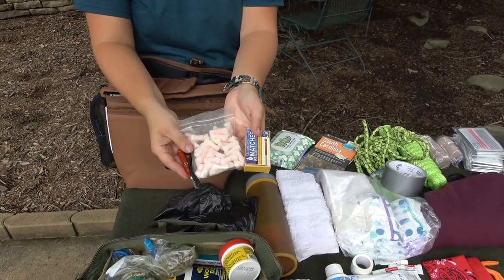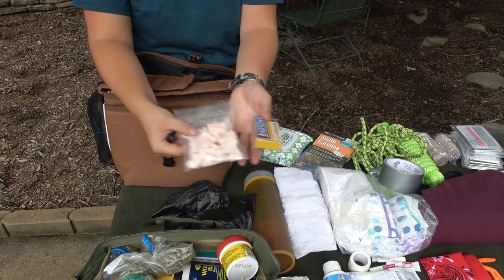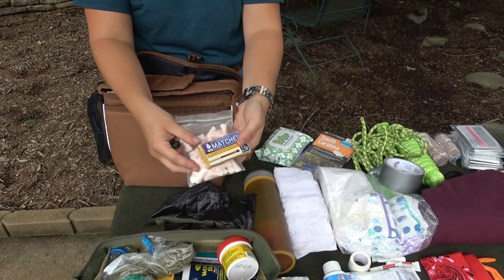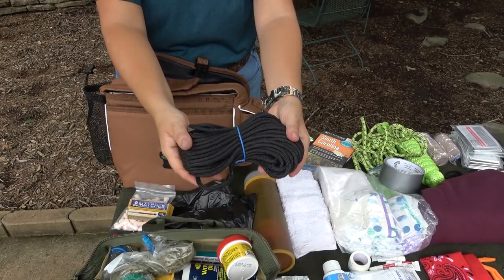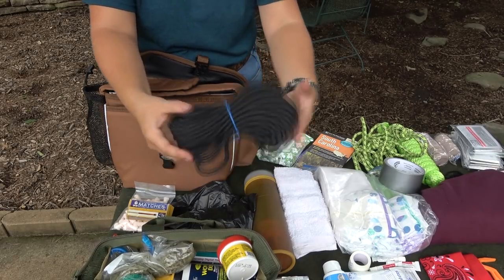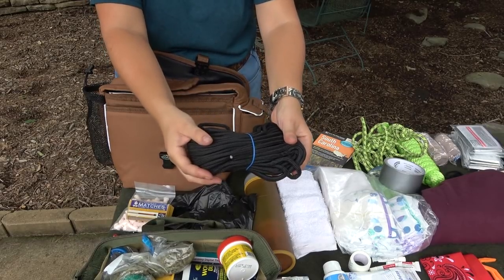Next, we have all the things you'll need to start a fire. Right here we have Exotac fire steel, tinder tabs, and storm-proof matches. And these will help you get that fire started and keep you warm at night. And last but not least, to add to not only your tack repair, but as well as possible need for shelter, we have paracord. As you know, this stuff is invaluable.